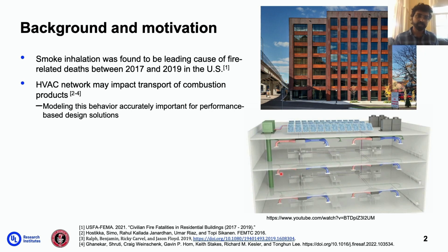Some experiments have found that increasing the air tightness of the building creates more underventilated conditions, and also the HVAC system acts as a good transport mechanism for the combustion products. Modeling this behavior is essentially important for performance-based design solutions and also for fire safety.